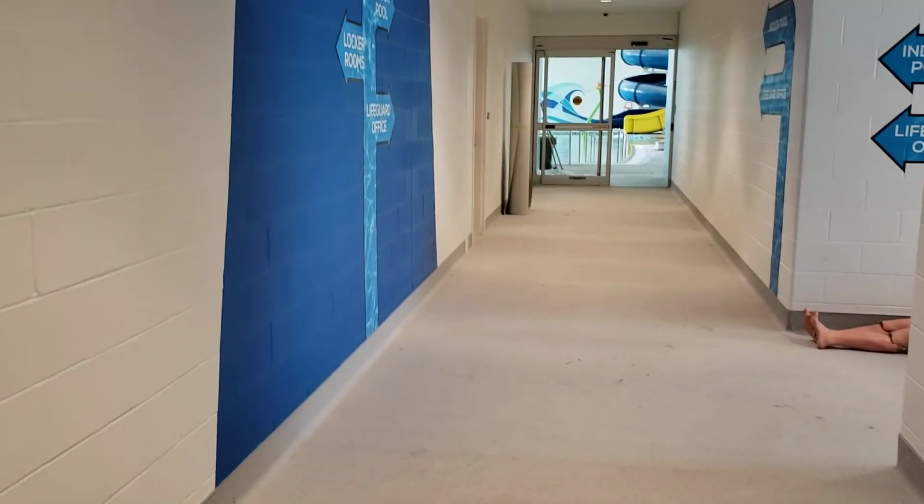We'll go into the pool mechanical room. Ooh, it's really loud. No, we won't. The pool mechanical room is right here.